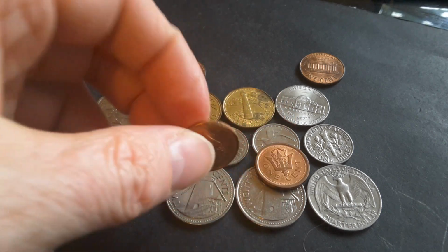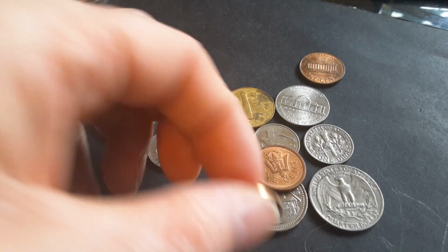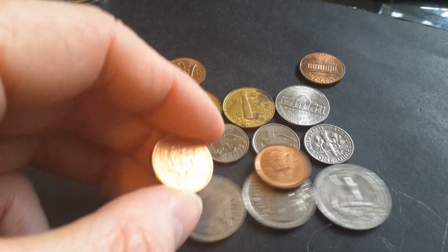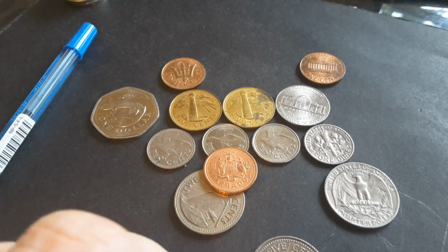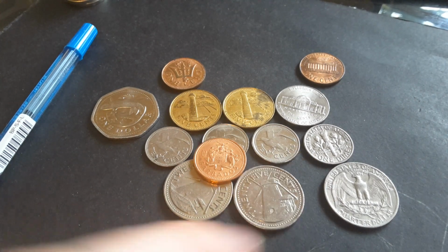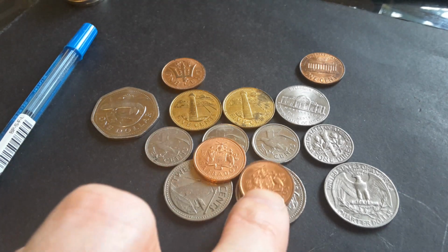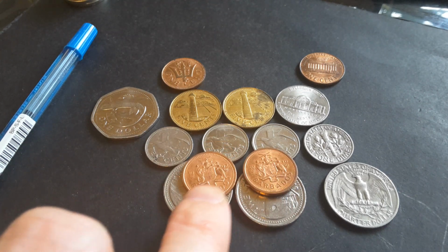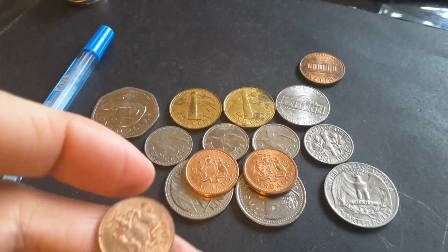So here we have two coins. So this one is 1992, and this one should be the copper-plated zinc. Oh yeah, 2010. And if you can see, there's differences in the lettering.